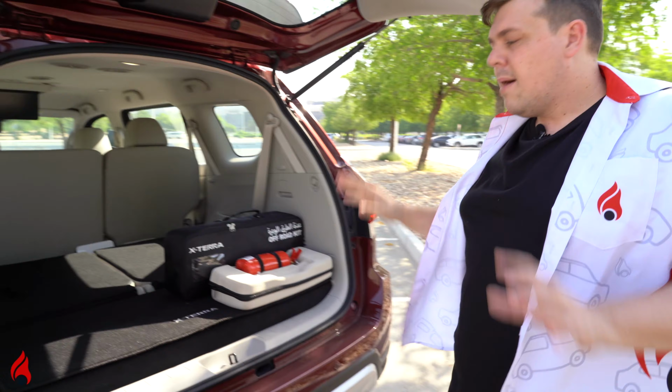So this is the 2021 Nissan X-Terra, or as it's known in some markets, just the Terra. The X and the hyphen have gone missing. And right from the get-go, the car makes a very bold statement. And that's thanks to this very large V-Motion grille that we've come to know and love from all Nissan cars. Flanked on either side are these adaptive headlights. So they have LED daytime running lights that you can't see right now because we've got the car off.